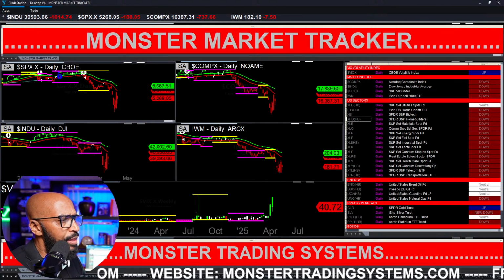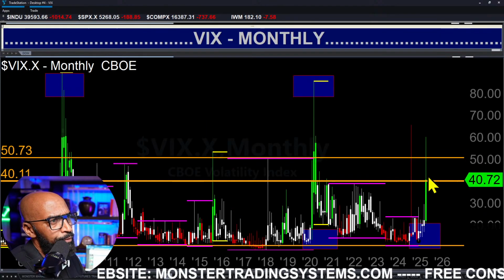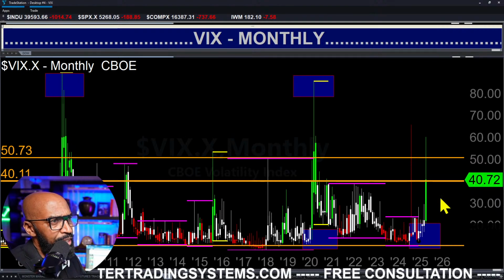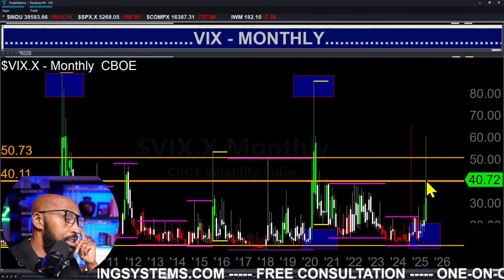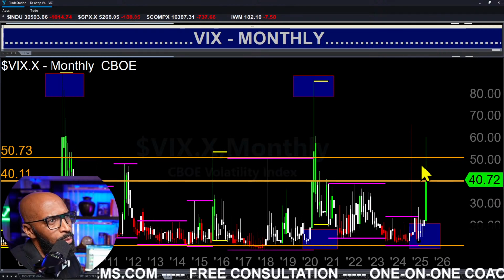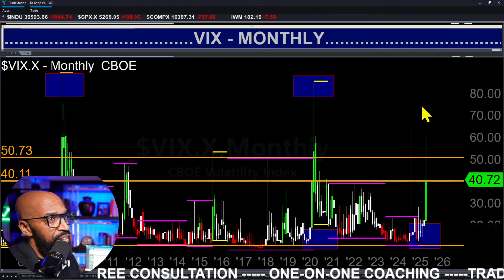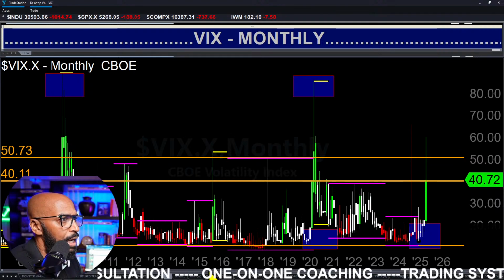Big picture on the VIX right here. On the monthly time frame, VIX has come down a bit, made it all the way up to 60 right here. All right, for the market to stay calm, we need VIX to come back down below 20. Not a good sign though that it's holding here. It's still holding right at 40. This is still, I wouldn't say crash territory, but definitely correction territory. A number above 50, with 60, 70, 80, that's crash territory. Right now, definitely in correction territory.